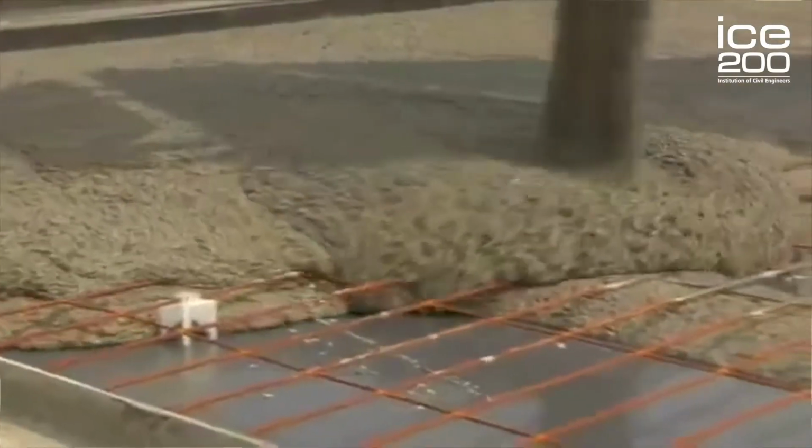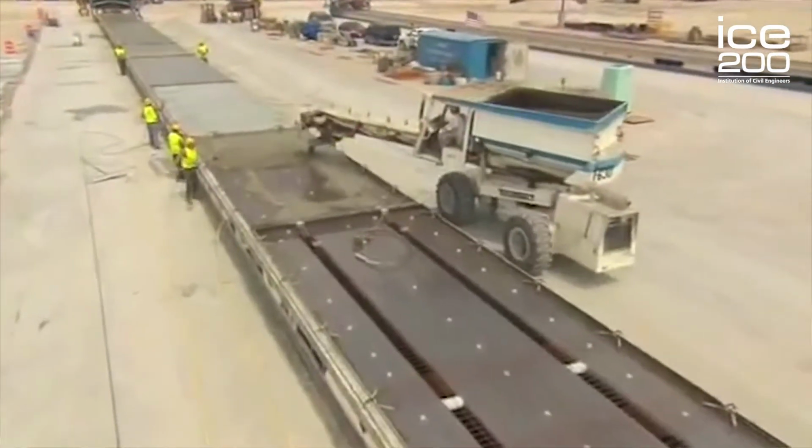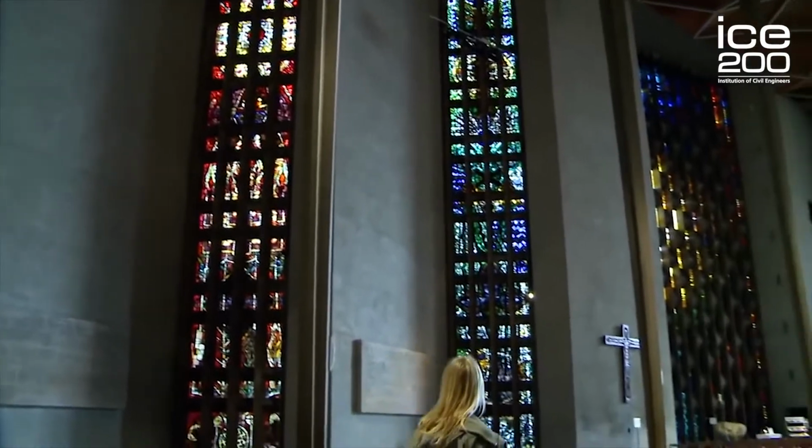Now, of course, I put buildings to use, and this building did make considerable use of that new building technology, that new material of pre-stressed concrete to create the extraordinary open space that this building offers.